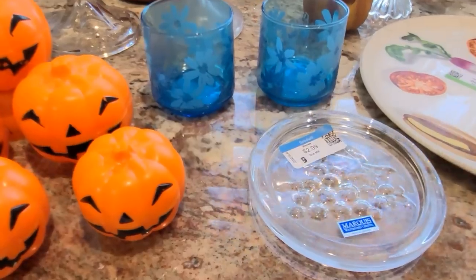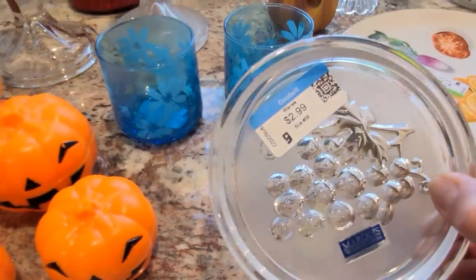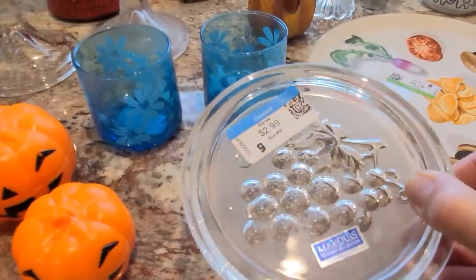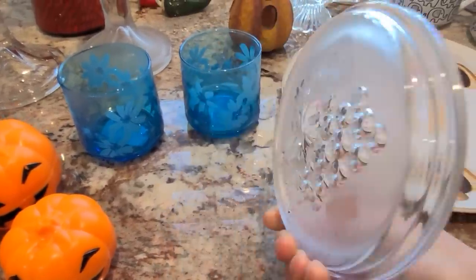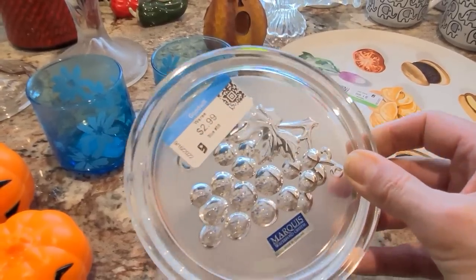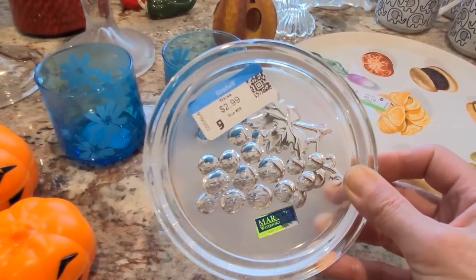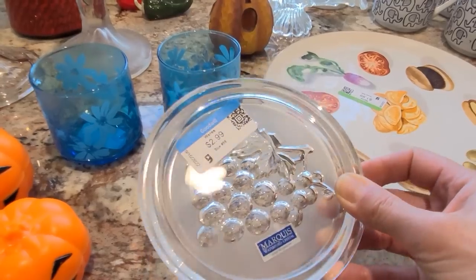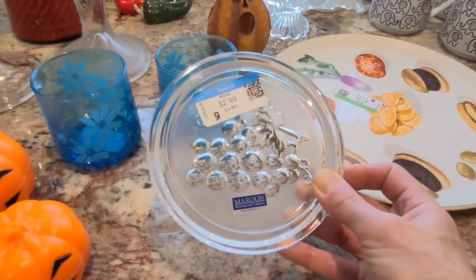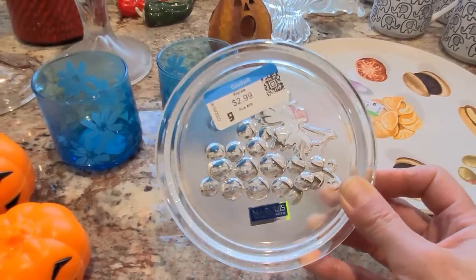Here we have our gorgeous Waterford Krystle wine bottle coaster. It's frosted glass with clear glass and grapes. I almost missed this. Luckily, I went back for my second go around and noticed it. I paid $3 for it. I'm going to ask $18. This would make a fantastic gift along with a lovely bottle of wine.